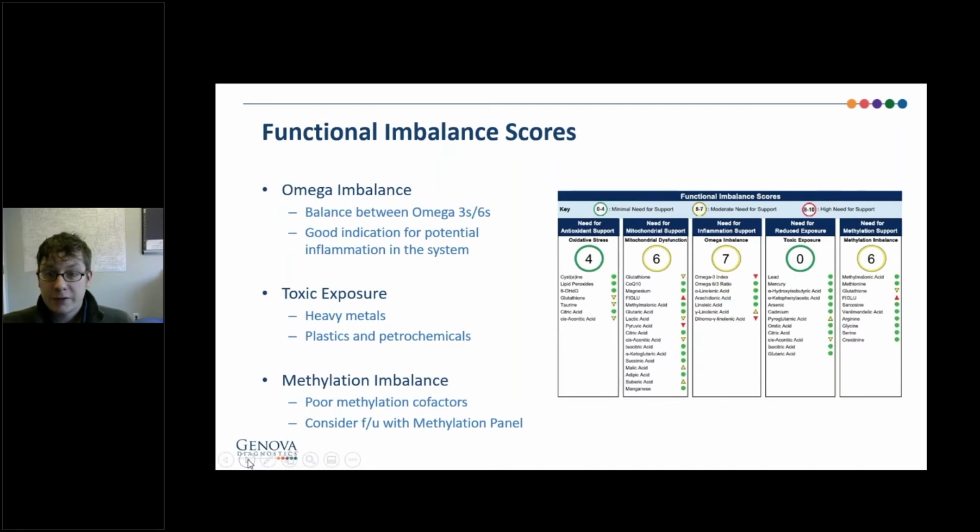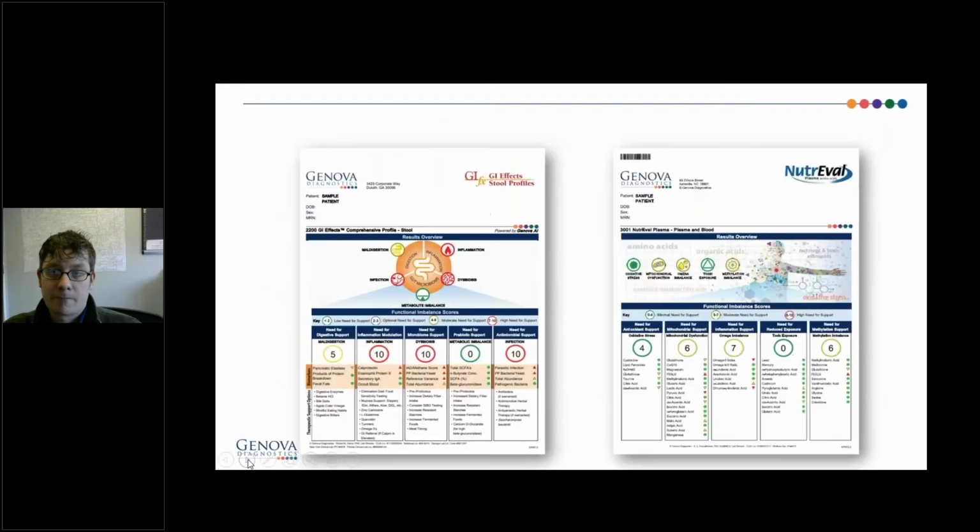The next pillar is the toxic exposure pillar, where we're really looking at environmental exposures like heavy metals, plastic, petrochemicals, things like that. And then methylation imbalance is the last pillar, where we're looking for evidence of poor methylation cofactors or problems around the methylation cycle. And if you have a lot of evidence that that might be a problem area for a patient, you could certainly consider following up with a methylation panel. And then if you are used to using the GIFX stool profile, what we try to do is align the orientation, so you start to become familiar with the look, feel, and how to read through a report and synthesize that information, and hopefully how we've been able to synthesize the information for you.